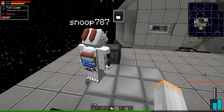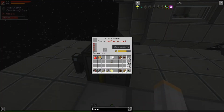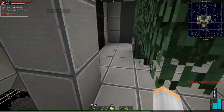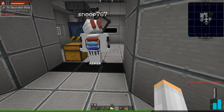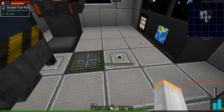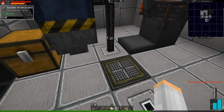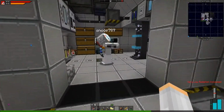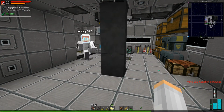Okay. Fuel loader now has power. Yay, power. And this guy's got oxygen. That's good. This guy's got oxygen. We still have a flow of oxygen in the storage module. And that's good. Okay, I think we're all set for that.